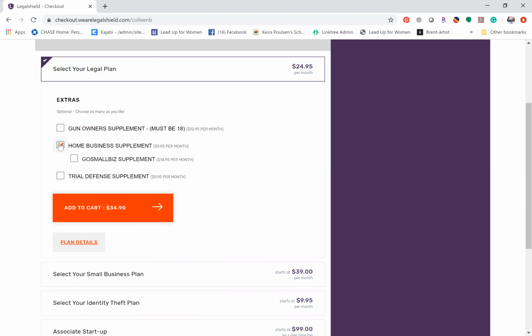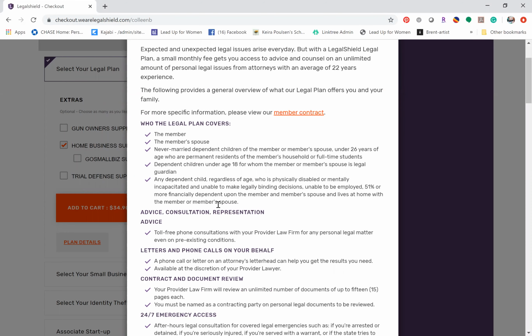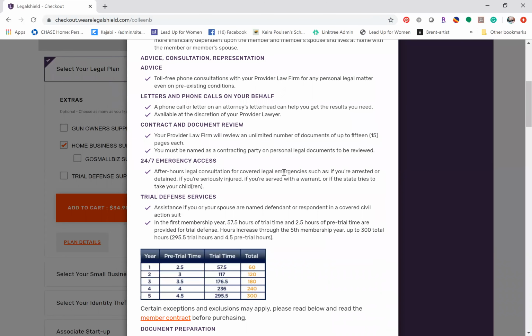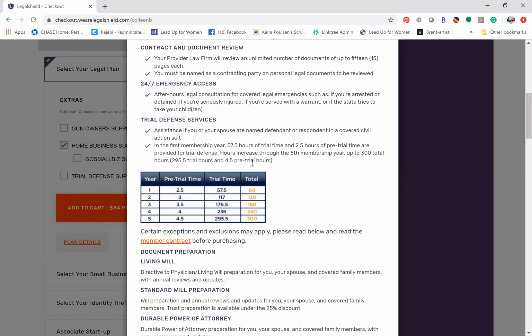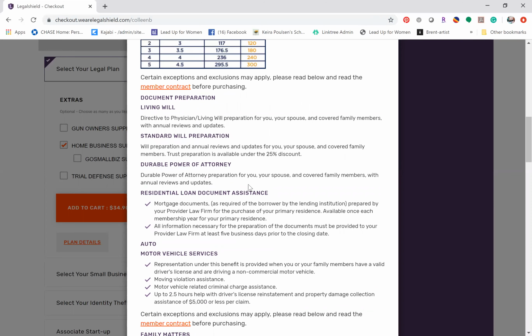Whenever you click a box and you enter in the supplement, you can always look at what the plan details are for what the legal plan covers. So here's what's covered in the legal plan, which is in our cart right now. It talks about all the advice that you get, the emergency contact, all the contract and document reviews, the trial defense services, this alone with how many hours you get of trial defense services. If you needed that, you get to prepare your living will.